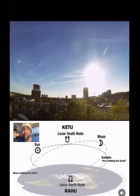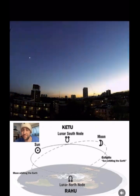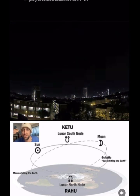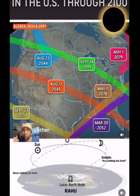We're not simply observing a body moving across a flat sky. We're observing the projection of three-dimensional celestial geometry onto our local horizon. And when you compare this with the predicted paths of future eclipses, again, the variables in their tracks, timing, altitude, and apparent direction raises even more questions about how we interpret the moon's supposed path across the sun.